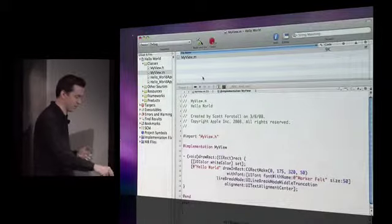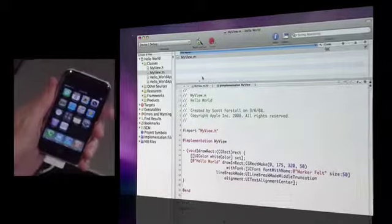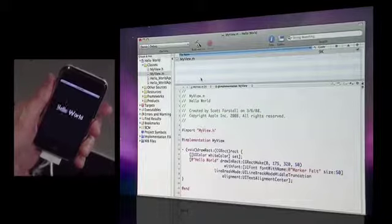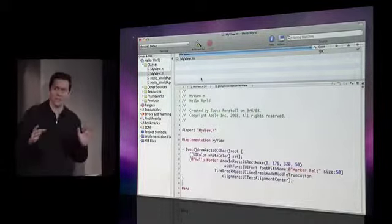It compiles it together, packages up the application, loads it onto the iPhone, runs it, and connects in the debugger. And here it is running live. So you can see it says Hello World. Click the home button, takes me back. So it's added Hello World right to the bottom here. So that's Hello World.